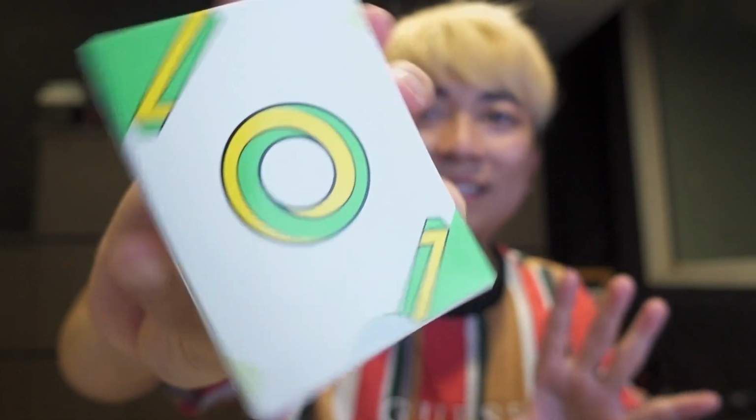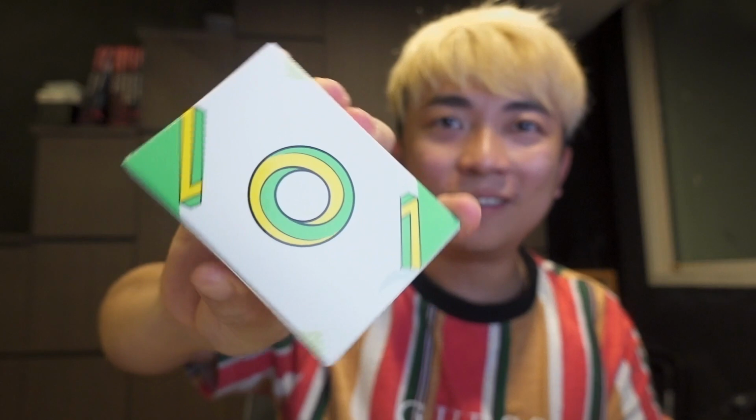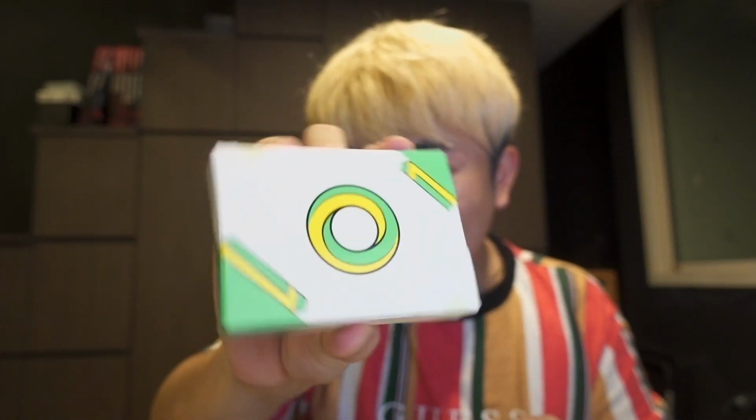Oh, I didn't manage to go through this, but the face design features this isolatable circle in the middle. Super cool. I really love the way Spuds chose to design this deck of playing cards.